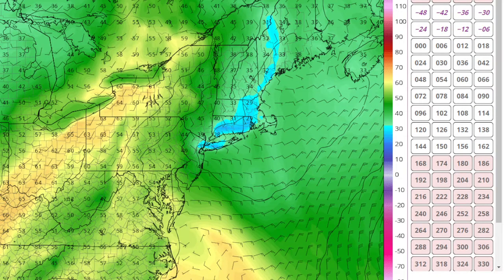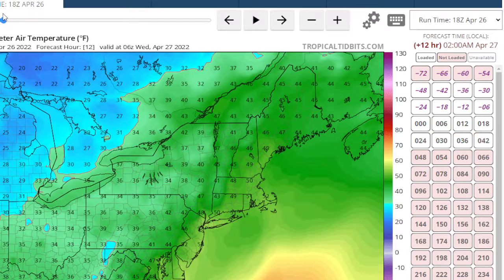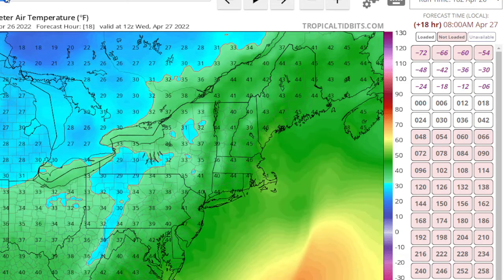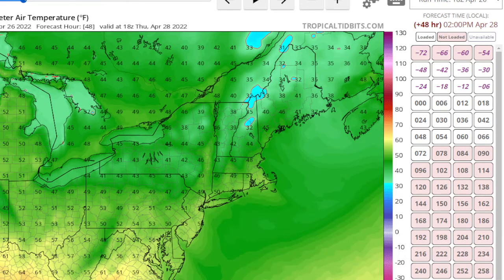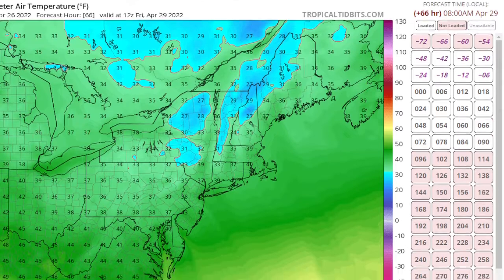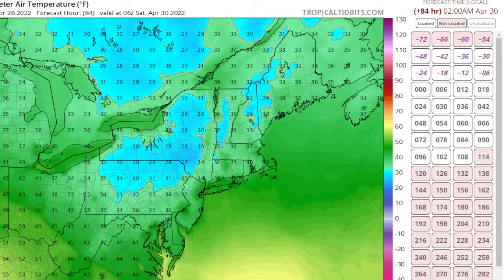Look at our temperatures. The GFS actually did a good job predicting that heat over Jersey. But as we get into tonight and by tomorrow morning, we'll have temperatures in the 40s. Tomorrow, we're going to be getting up into the mid to upper 50s. And then even cooler on Thursday with highs only in the low to mid 50s. And lows at night, the winds will stay up, so maybe we won't see the radiational cooling, but lows generally in the 35 to 40 degree range.